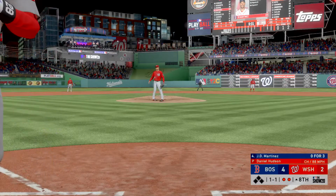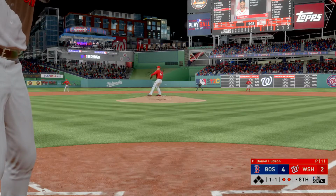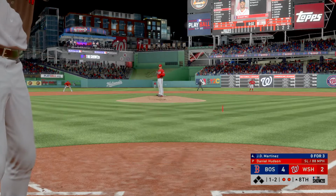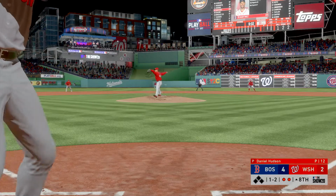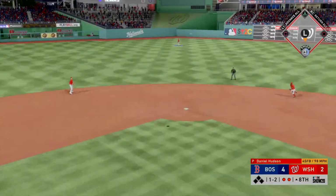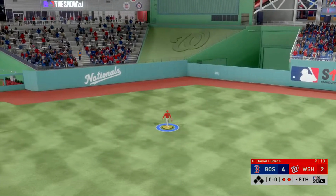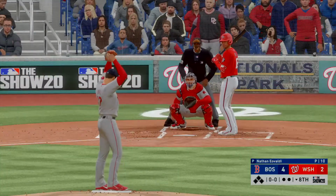Changes up on him, but that's in the dirt for a ball. This is foul right side. The 1-2. Lifted in the air out to center field. Robles will get there, and he puts it away to retire the inning now, and at the plate will be the speedy outfielder, Victor Robles.